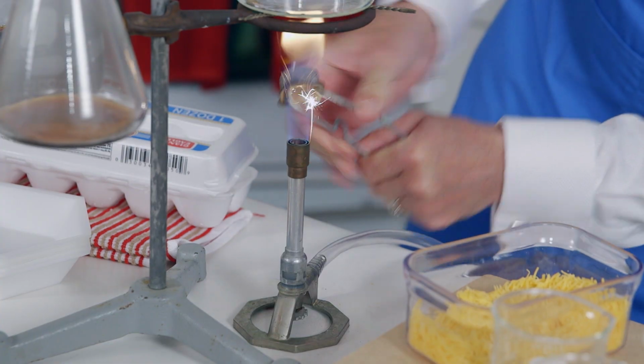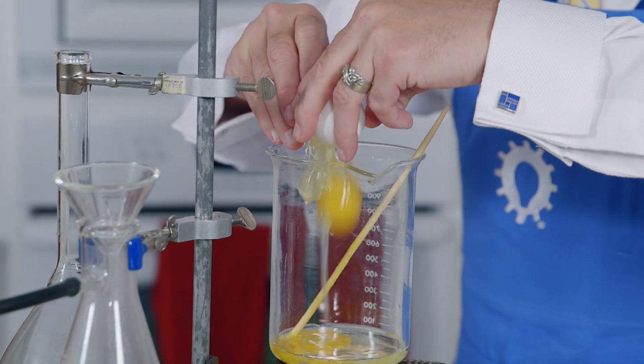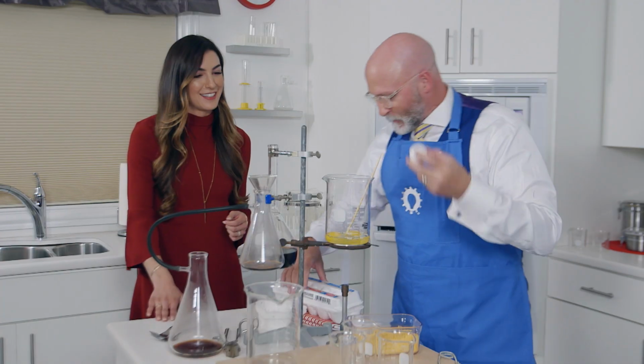So this is what you meant by Inventionland style eggs, George? What, you've never had eggs done by Bunsen burner before? No, George, the last time I was involved with a Bunsen burner was in AP chemistry way back in high school. Well, hey, we're gonna whip up some great eggs.